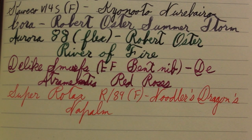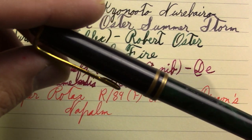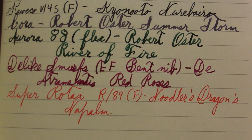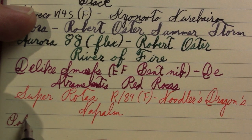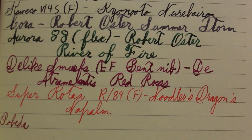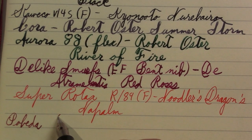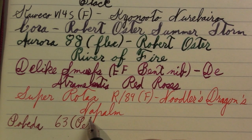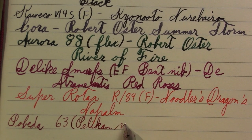My three Soviet pens are still in use, but I have gone a few days not using them because I'm just curious to see how they handle that. So this is my Pobeda 63. Oh, starts like a champ. This is the one I was most worried about, actually. So the full name on this puppy was a Pobeda 63, but then where it's sold, these words were included, Pelikan. Interesting. Version Bulgarian.